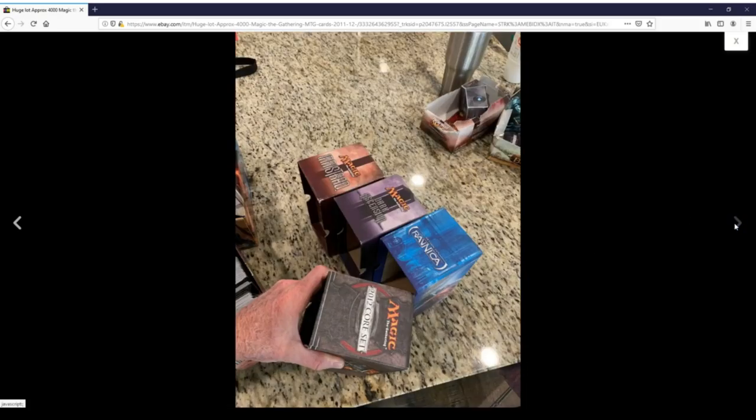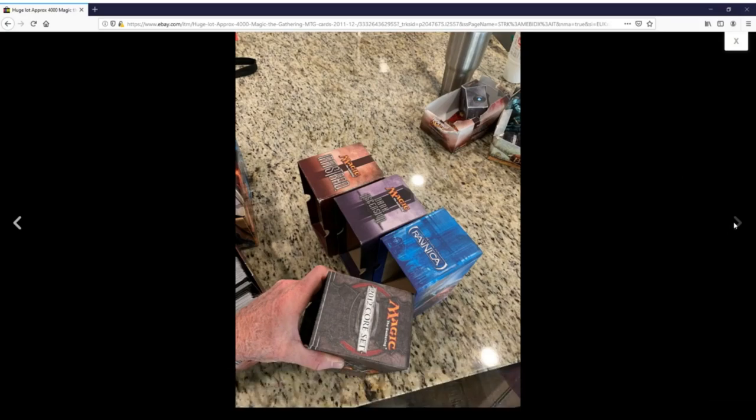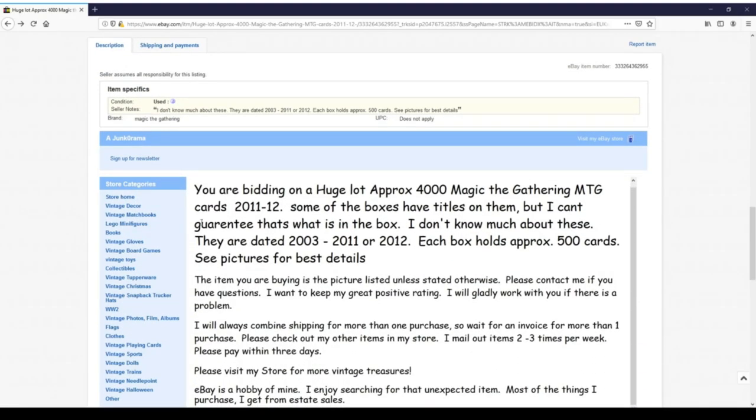And with a seller like this, you can see that this hand may not be your typical Magic player's hand, if you know what I mean. This guy, when you look at his information, let's look at the description here. He says he doesn't know much about these, and in a lot of the listings you see on eBay where they say exactly that, you really get the idea that that's a lie, because you'll see in their history that they do sell these things.